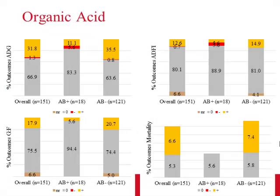Of 151 overall trials, almost 32% reported a positive outcome in growth. Again, a little bit surprising to me anyway, when there's antibiotics in the diet, only 11% of those studies reported a positive outcome, compared to 35.5% when there's no antibiotic in the diet. Feed intake, kind of similar to what we saw in the oligosaccharides: 13% reporting an overall positive outcome, only 5.6% when there is antibiotic in the diet, 15% when there's no antibiotic in the diet.